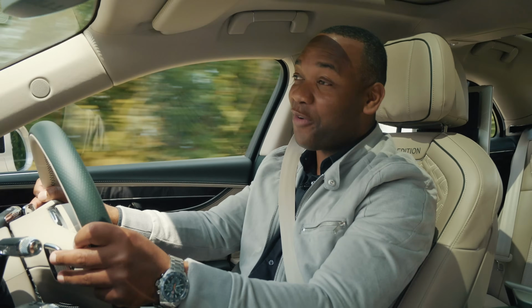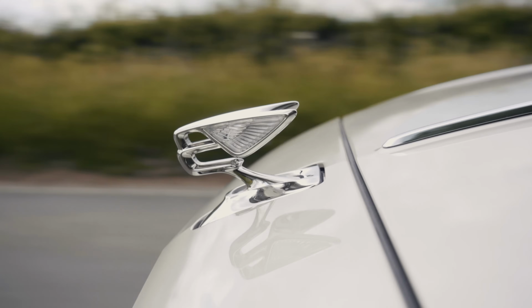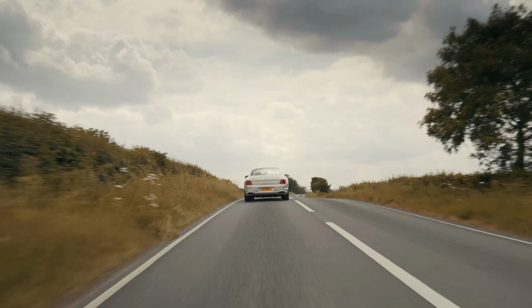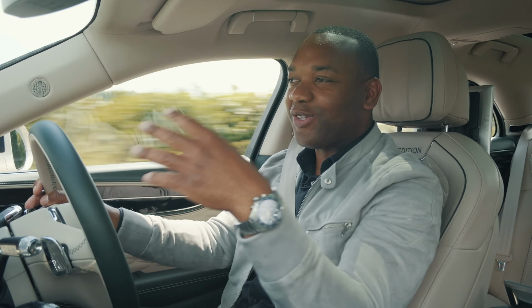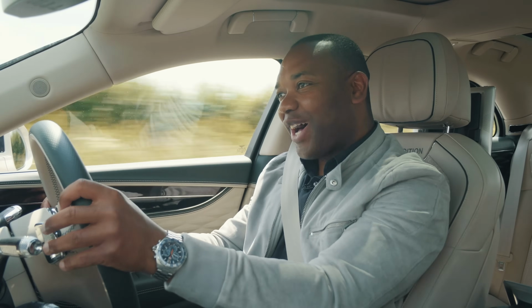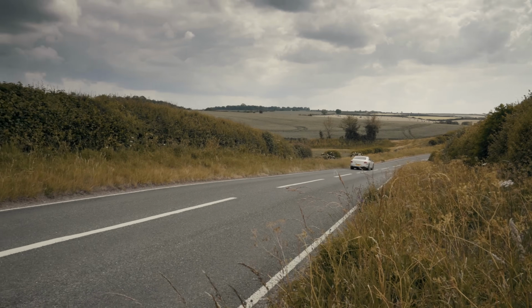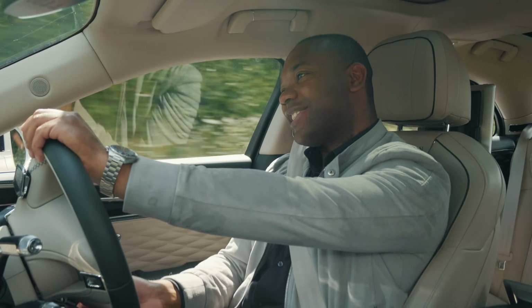If you find a long enough, straight enough, legal enough stretch of road, this will keep on going until it hits 207 miles an hour. It's such an impressive thing. The sound especially. Most of the time the car's completely quiet, but when you're pushing on, you can hear that W12 come to life and it purrs. It really is a sweet sounding engine. Not too raucous, not too loud, but it does sound sweet.